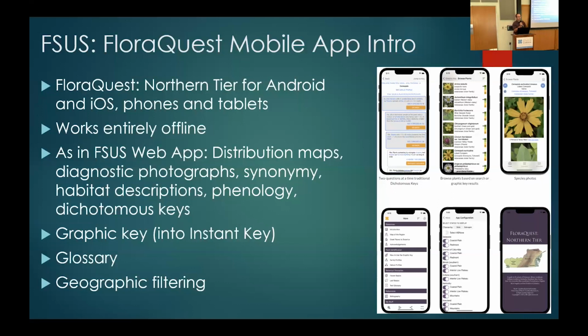For the FSIS FloraQuest mobile app, just a brief introduction. What is it? We have now the FloraQuest Northern Tier, and we'll talk about that range, but it's Kentucky and Virginia northward in that map that you saw just before. And this is available for Android and iOS mobile devices, both phones and tablets. FloraQuest works entirely offline. So if you're out in the field somewhere and doing some ID or looking at something, you don't need to wait for an internet connection. You don't need to look up even the images that way. It's all on your phone and ready to go.